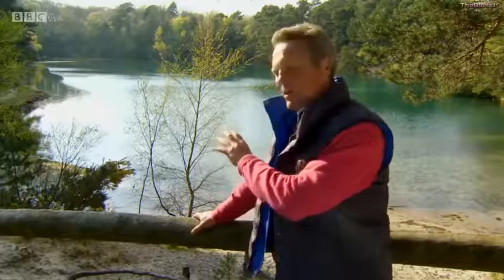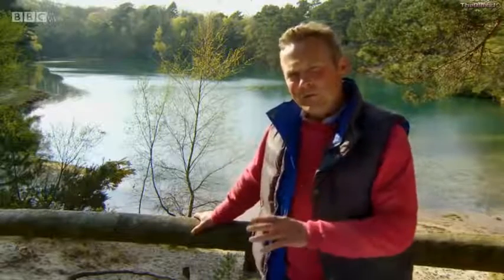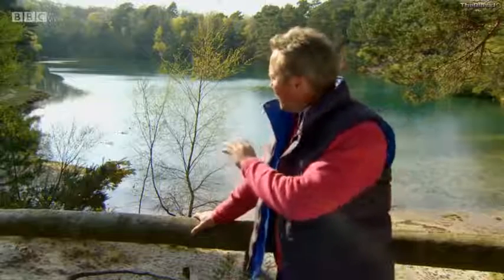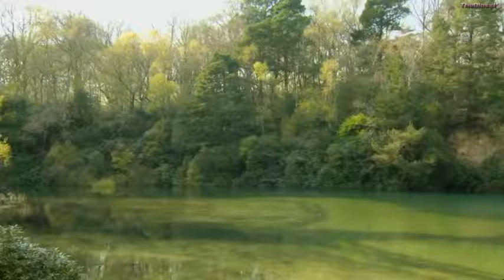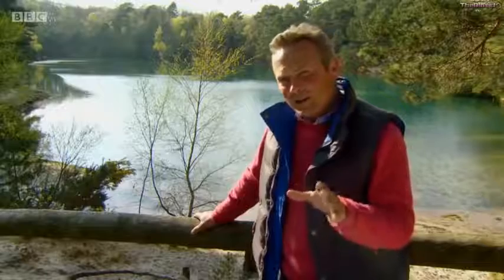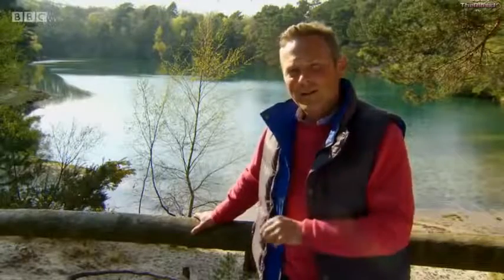Now, this particular clay pit behind me was begun in 1840, but within 20 years, they'd finished work here and left behind this amazing blue lagoon. And it's the clay in the water that still exists that gives it this amazing turquoise colour. It's a real gem that just goes to show that this region is full of hidden surprises.